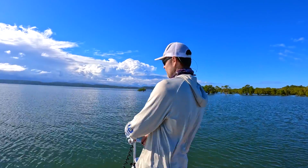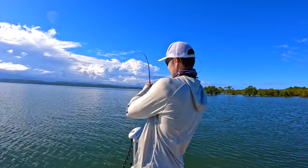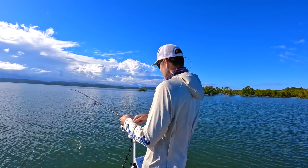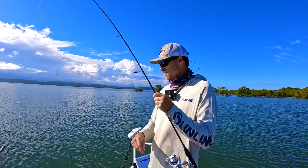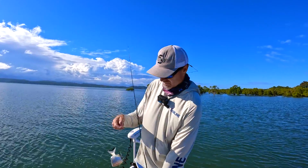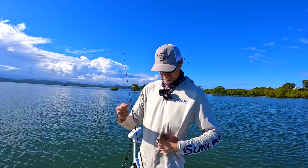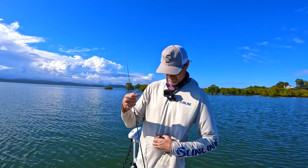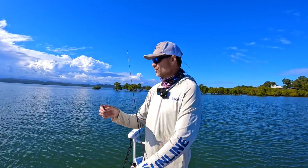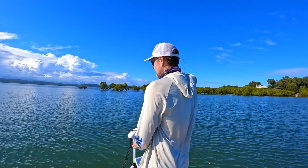There's a bite. Oh, I didn't. I'm getting bites. Yep, got him. Coming in pretty easy. Little tacker. Little fella. Kept biting it. Come on, buddy. That is a very little brim. Let's even go 3 from 3.